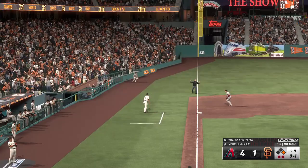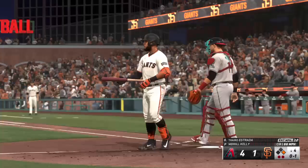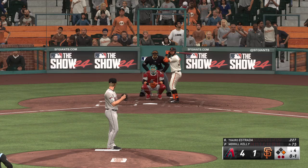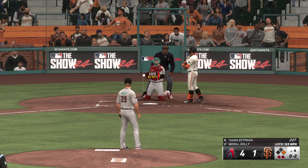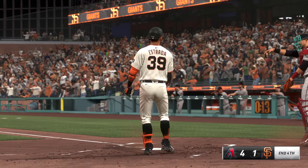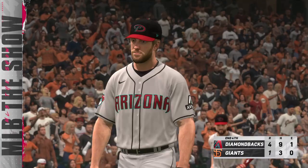Pulls that one foul. And there's a strike on the outside corner. Struck him out looking with the off-speed stuff. One left for San Francisco, and this is still a 4-1 ball game.